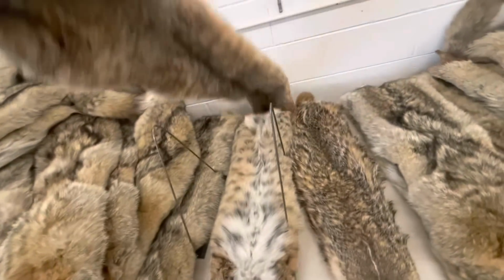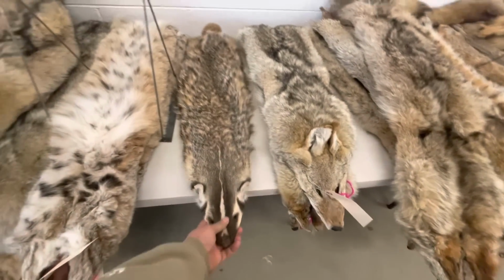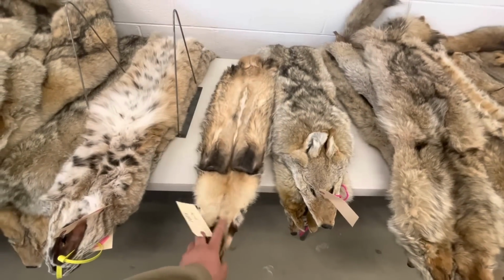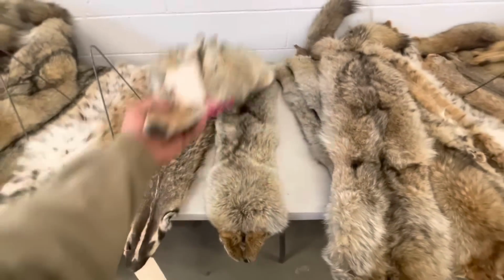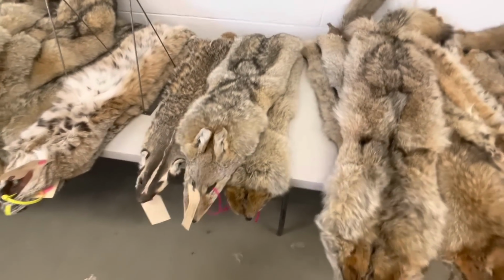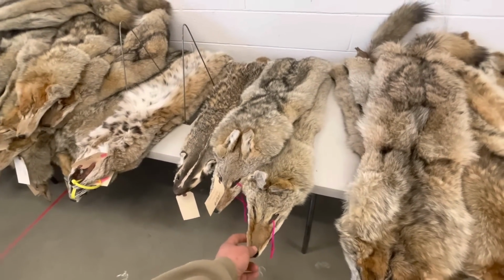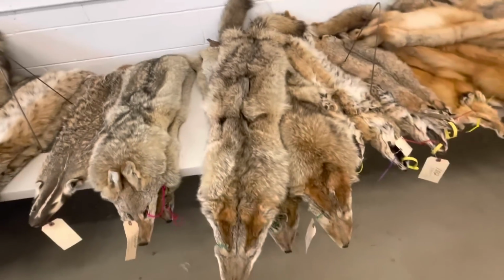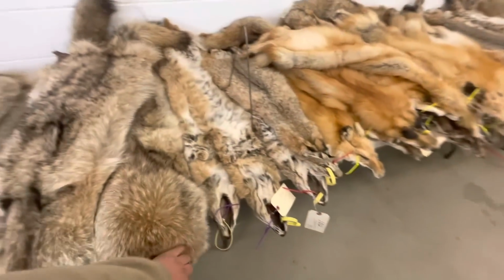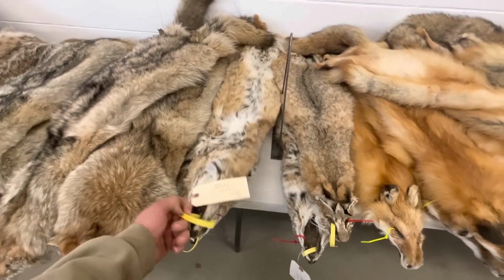And then this is my badger. My two coyotes that I caught, two of the ones I put up. The other two I didn't get put up because they weren't in very good shape. So, more coyotes. That is a Wyoming cat.